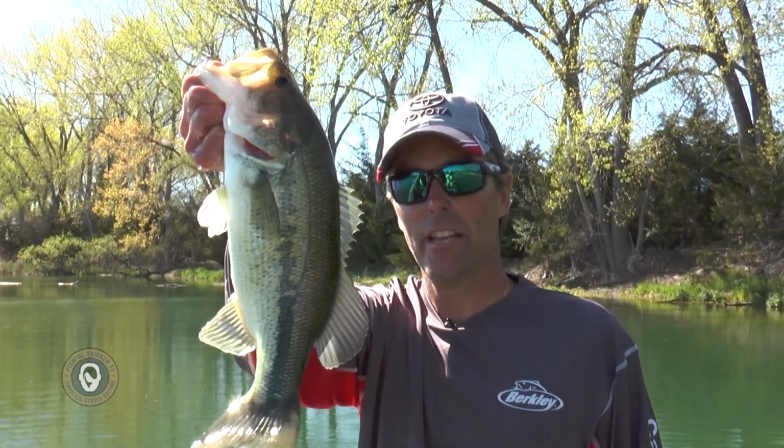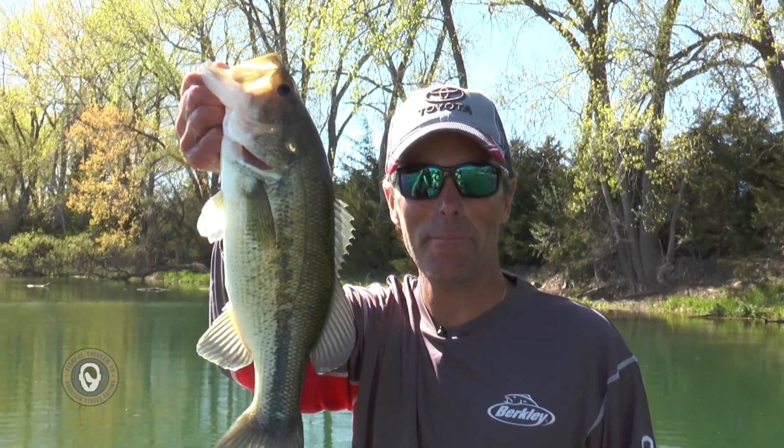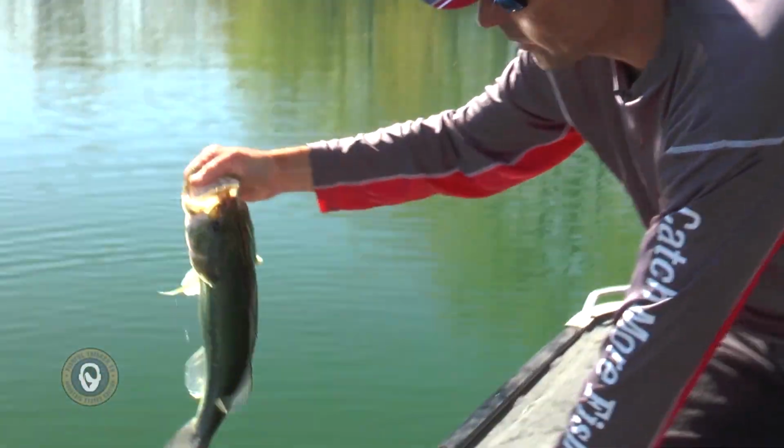The bass that we ended up catching that had size to them were also off the bank and in deep, way off the end of the trees. State of Nebraska had cut a bunch of trees and let them fall in the lake, but they leave them connected at the base, so they stay where they are. And that's a great way, by the way, to increase the carrying capacity of any given lake or increase the amount of cover available to your fish.